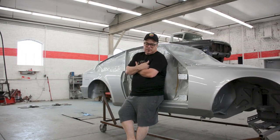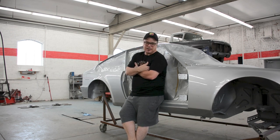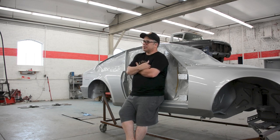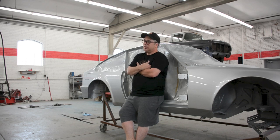You've seen pictures of this, or you probably followed the dialogue on this and what it took to put this car back together. It has taken an awful lot. A great deal of this car had to be reconstructed, and I do mean reconstructed, but it's finally in color. And this is one of those things where the success of the end result is 99% of the effort put into it prior to paint, and that's true.